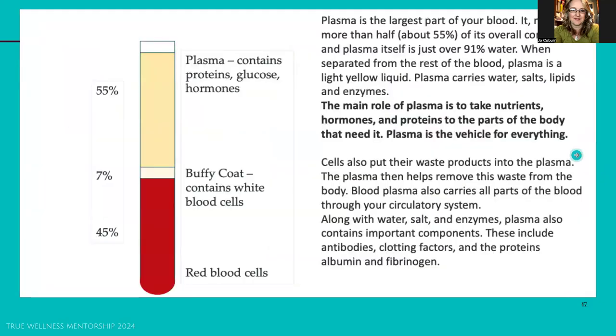So plasma is going to be the largest part of the sample. It makes up more than half, about 55% of a regular hydrated perfect blood sample. It's over 91% water, so it's mostly water with a little bit of stuff in it. When it's separated, it's a light yellow liquid. It carries water, salts, lipids, and enzymes. The main role of the plasma is to transport nutrients, hormones, and proteins to the part of the body that needs it. Plasma is the vehicle for everything.